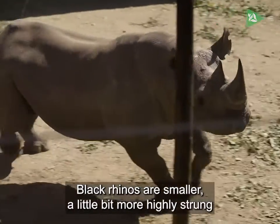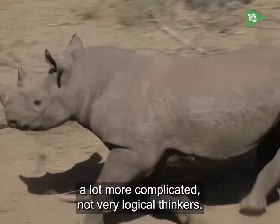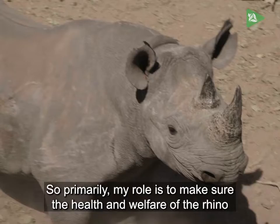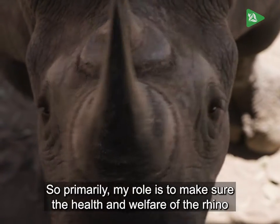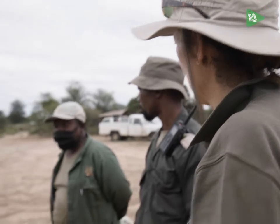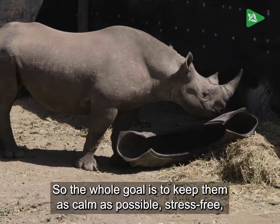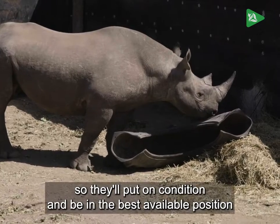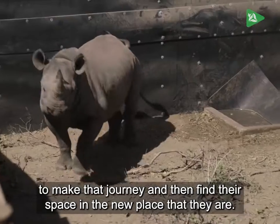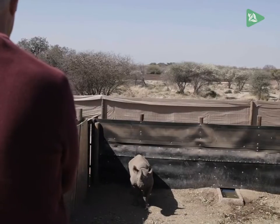Black rhinos are smaller, a little bit more highly strung, a lot more complicated, not very logical thinkers, so primarily my role is to make sure of the health and welfare of the rhino throughout their stay, and also of the staff. So the whole goal is to keep them as calm as possible, stress-free, so they'll put on condition and be in the best available position to make that journey and then find their space in the new place that they are. It's very rewarding.